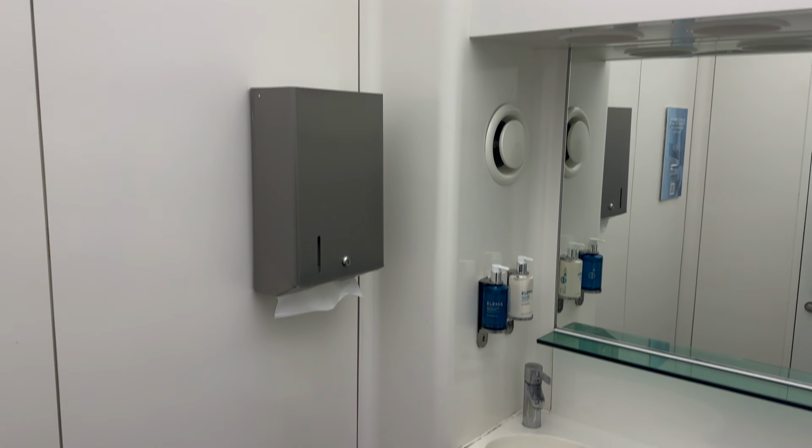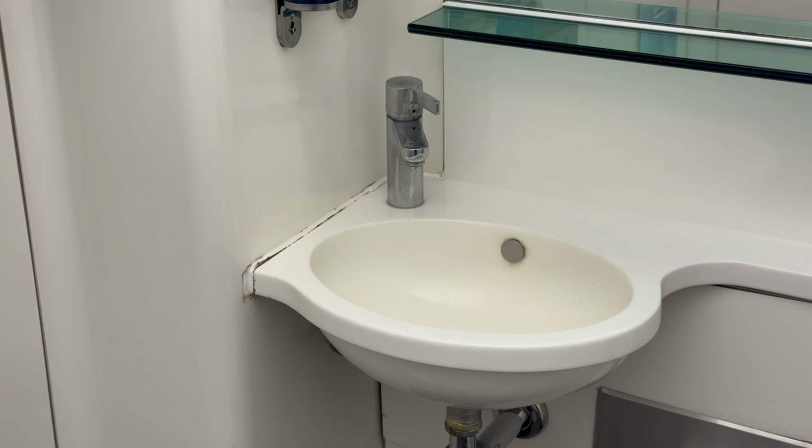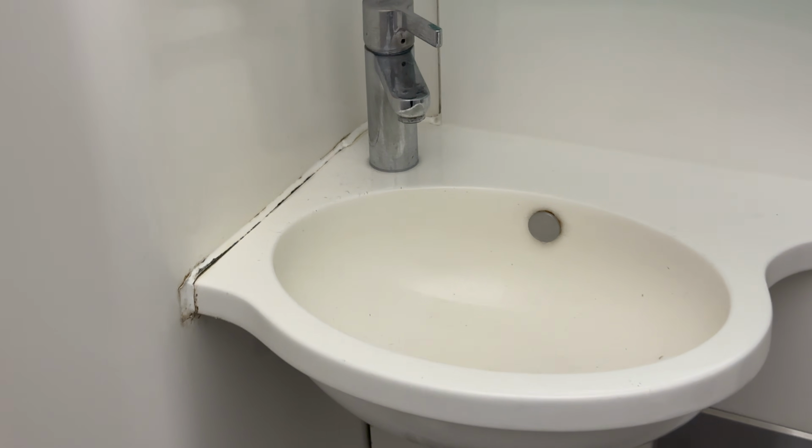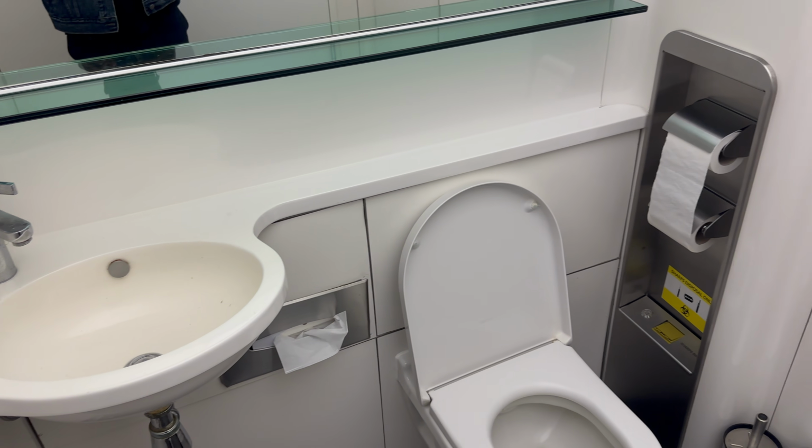And this also might not be a big deal for many, but the bathroom kind of caught me off guard. The sink was really dirty, and it just had this overall really depressing feel to it, especially for a big airline lounge.